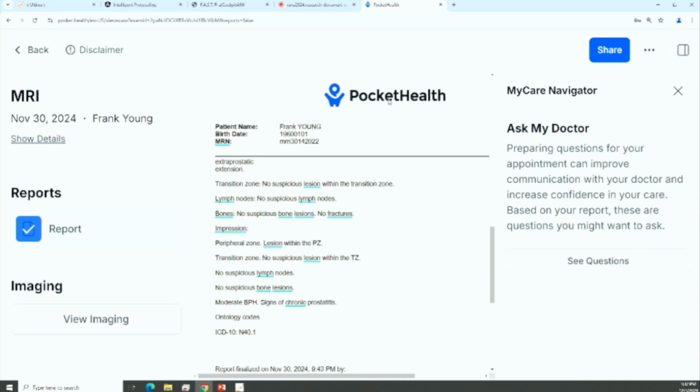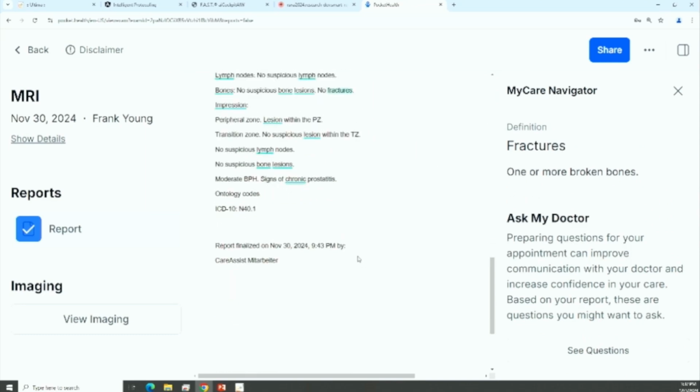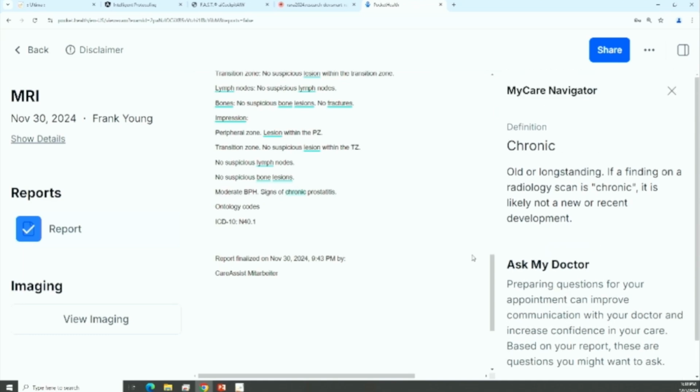You can see that Frank's reports from Smart Reporting are easily accessible for view there in PocketHealth. PocketHealth also simplifies medical jargon by using simple visual aids to define clinical terms, as well as organ visualization, and all this helps Frank make sense of his reports, resulting in a better understanding of his diagnosis and treatment. There are other useful features in PocketHealth as well. These features include follow-up reminders. There are suggestions for questions to ask his doctor right there. And then there's also easy record sharing with friends, family, and care teams.